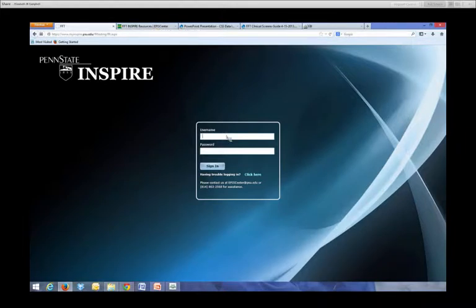So the first thing you'll notice, of course, asks for your username and password. If you are having trouble logging in, there's a place to click right here, and there's a form you can fill out and indicate you're having difficulty logging in, and we will respond to you as quickly as we can. I would say that 95% of the time when folks are having difficulty logging in, it's because they've forgotten their username or password, but we can easily resend that information to you from the Inspire system.